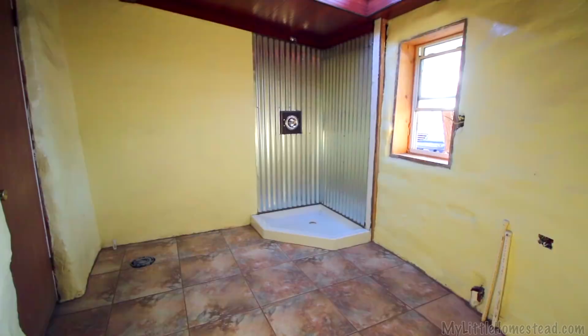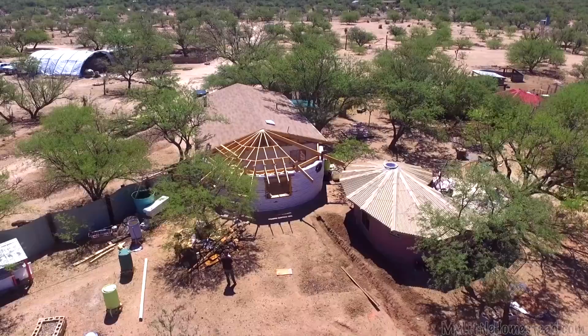Last week, Garen announced his engagement to Ellie. Yay! We installed the tile in the bathroom and put up rafters on the kitchen roof for the additions to the main house.